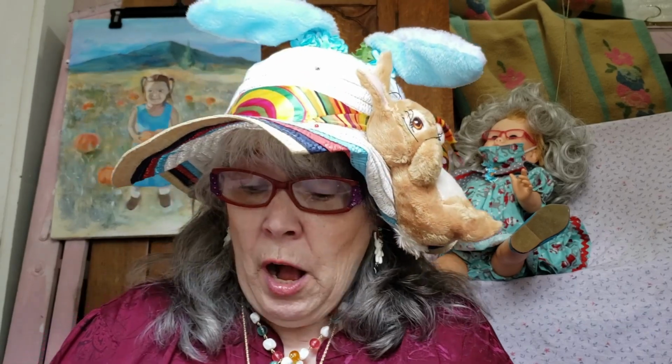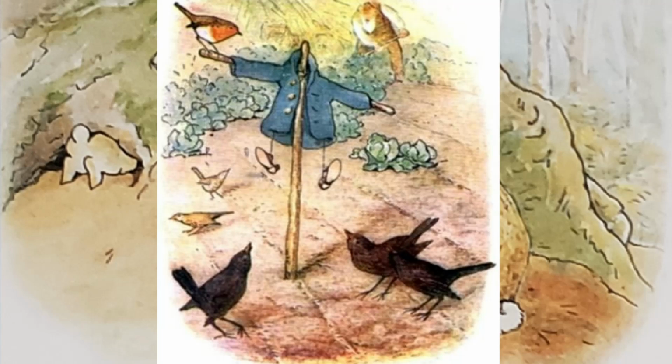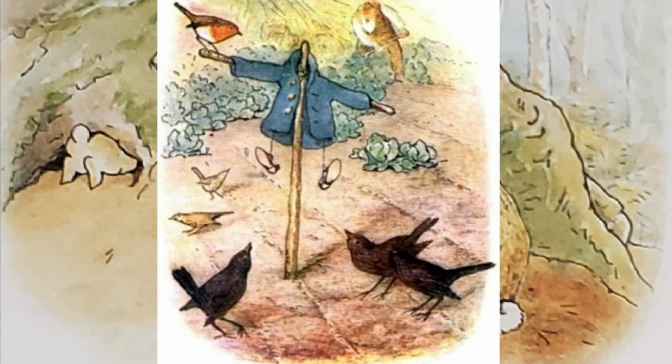Mr. McGregor hung the little blue jacket and the shoes for a scarecrow to frighten the blackbirds. On the ground, there are 3 hungry, pesky crows. Farmers make scarecrows to scare away the crows from their crops. Mr. McGregor has turned Peter's lost shoes and blue coat into a scarecrow. Peter, Peter, Peter, you lost your clothes.